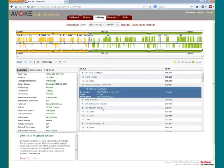So to illustrate what's going on in this call, remember, we're here because we're trying to discover why this call failed out of self-service. So let's just start from the beginning and start listening and see if we can figure out what's going on with this call.